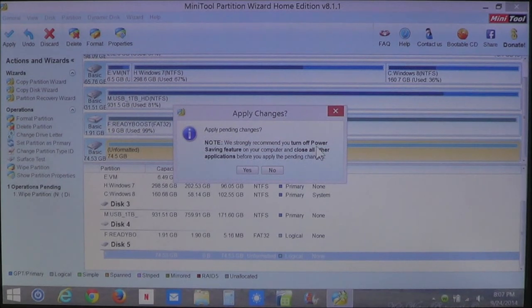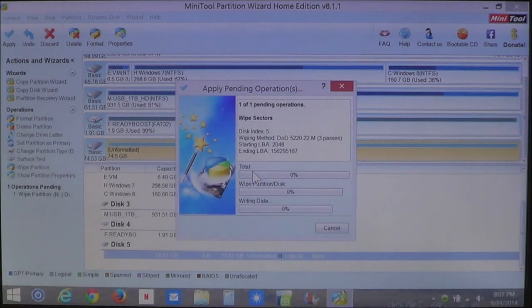Now it's going to apply the changes. You can turn off the power saving feature on your computer and close all the applications before applying the pending changes. Once you do that, click yes, and there you go. Now it's going to erase all the information on there, and it's going to make 3 passes. As you can see here, it's starting at 2048, and it's going to end at this address. It's a very large number, so it's going to take some time.